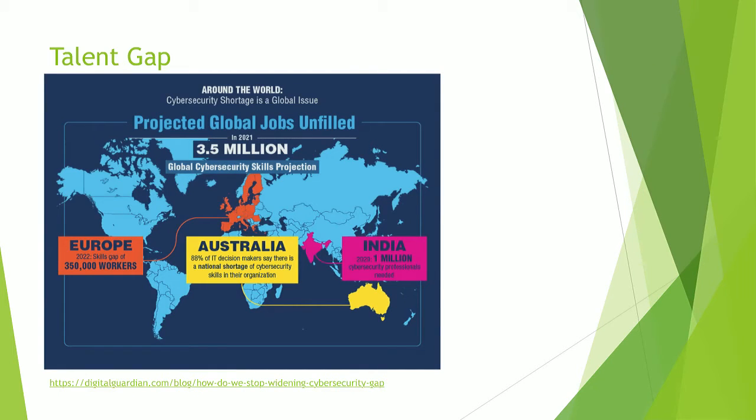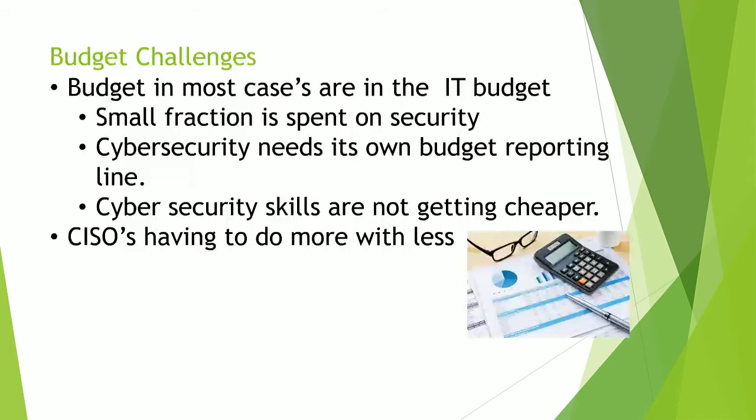So I would actually take that as the first one, our talent gap. They're predicting millions of jobs unfilled. So one of the things, I think this is where probably artificial intelligence and automation can help. And I'll cover this in a second.